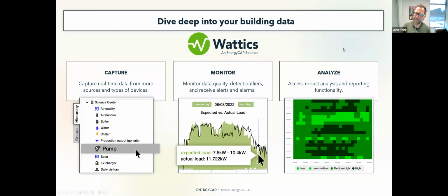So let's talk very specifically about the platform. The Wattics platform is really a fantastic system. I'm going to provide a demo, but there are 3 main areas that Wattics helps to address. The first one is capturing real-time data from existing devices, sources of data, really anything that's connected to systems that are consuming energy. The data can be captured, imported, and brought into the system.